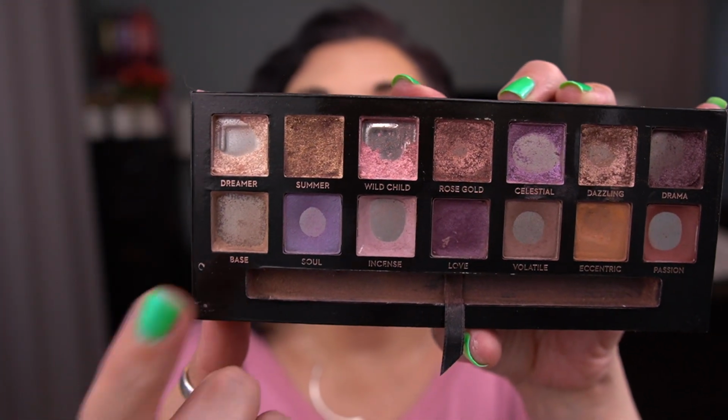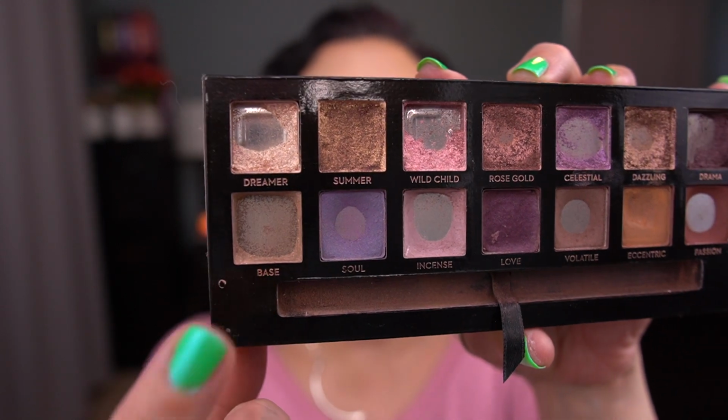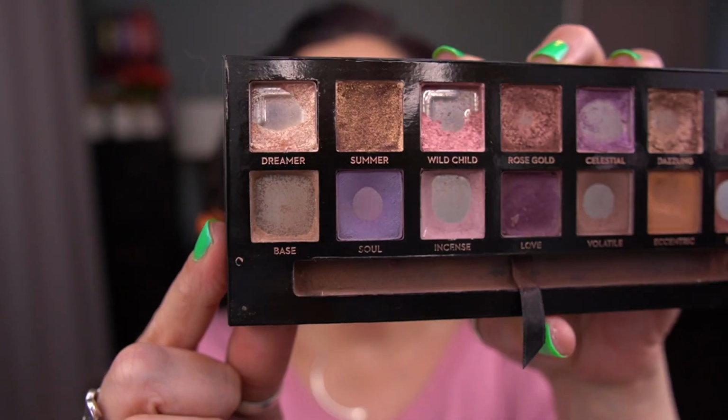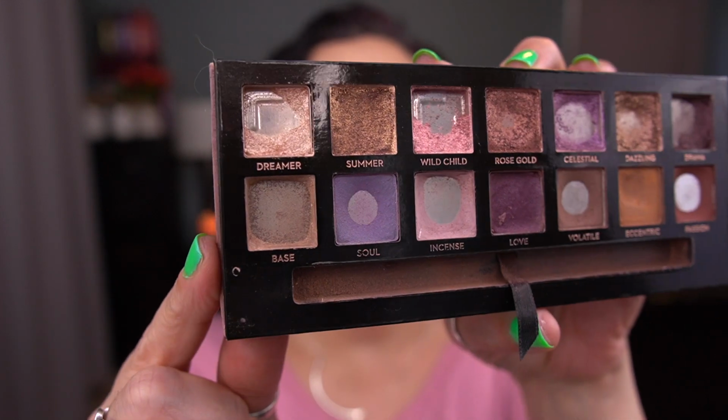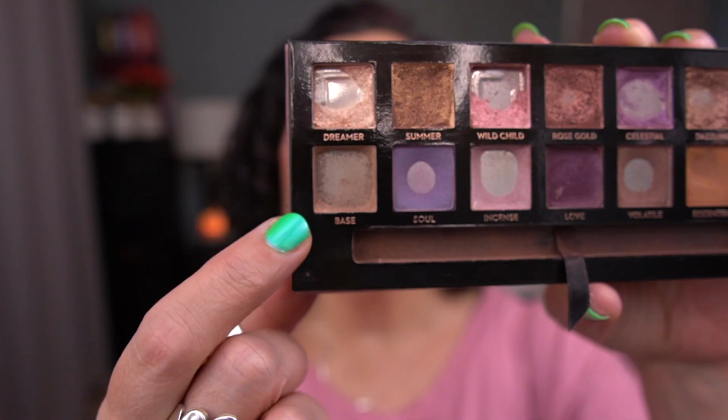And then if we go down here, this was a shade that I had frankened previously in my empty pan of base. And this was a pretty full pan, and you can see I'm almost finished with that. What I did with this is I took Eccentric and I combined it with the Kevin Aucoin contour powder, as well as the white shimmery shade that was in my baby Pan That palette. So this is almost finished.